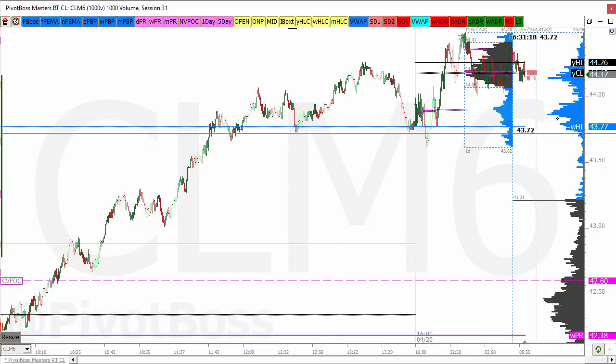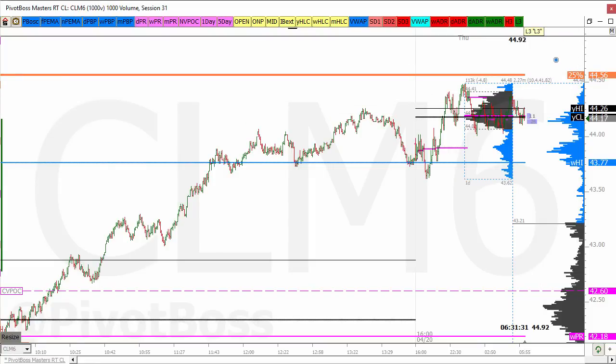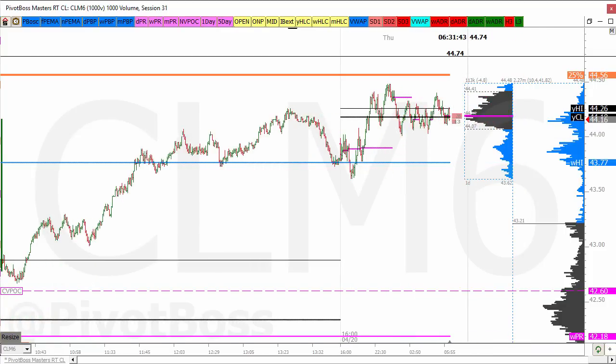The market may be short-term overextended here. We have the 25% weekly target right here. Anytime you get to the 25% target, it's usually a fade opportunity, and you can see prices have certainly stalled so far. So right now we've got a chunky little profile that's played out overnight, short covering, P-shape profile right here. So you can see the rejection here now holding.